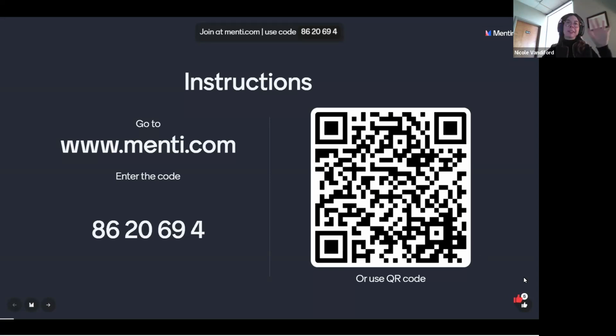You're welcome, if you have a second screen, you can just do it on your computer by going to menti.com, or you can do it on your phone. It's a versatile program. You have the option. Let's see here. It looks like we have a few people who still haven't gotten on it, but the instructions will remain at the top of the screen, so you can always get to it at any time throughout this. But I'm going to go to the next slide right now so we can start with our first question.